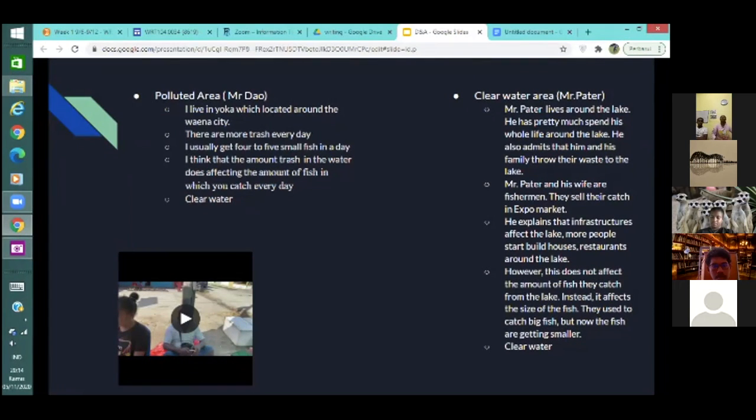So we asked about the amount of fish, and Mr. Pardo is a fisherman, and he said that the waste doesn't affect the amount of fish that they catch, but it affects the size of the fish. He said that they used to catch big fish back in the days, but now they're catching small fish. And according to Mr. Dao, he only gets 4 to 5 small fish in a day, and he thinks that the trash does affect the amount of fish that they catch.